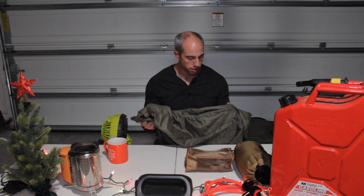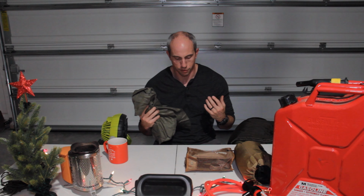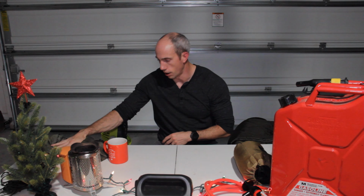It doesn't hold bacteria from what I found. Really good option, really small, really light. We have 4 of them in the camping bin, 1 for each of us. And it's just a great option to have. Magnet Tactical microfiber towel. We love ours.